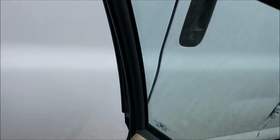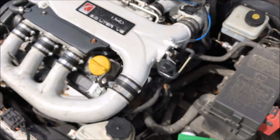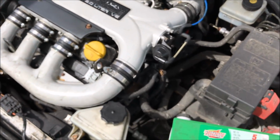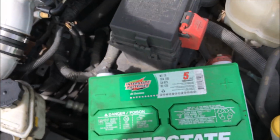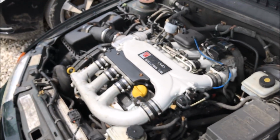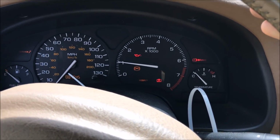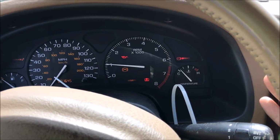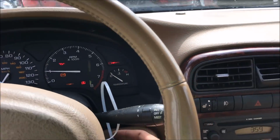So let's go take a look at what's going on. Doesn't sound happy at all. What a shame. Doesn't smell happy either. Nope. Reminds you of that GS300 I had. Yeah, exactly. Tapping and ticking away. Every single dash light's on. Every single one. Unbelievable. What a shame. Look at the condition of this car.